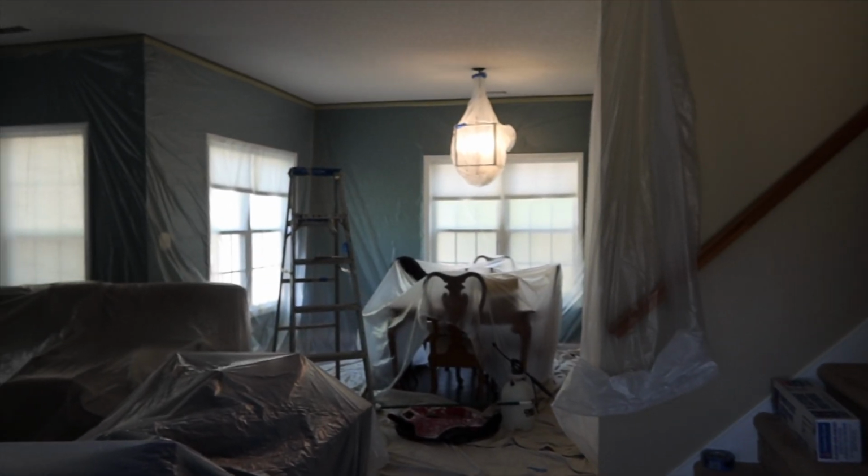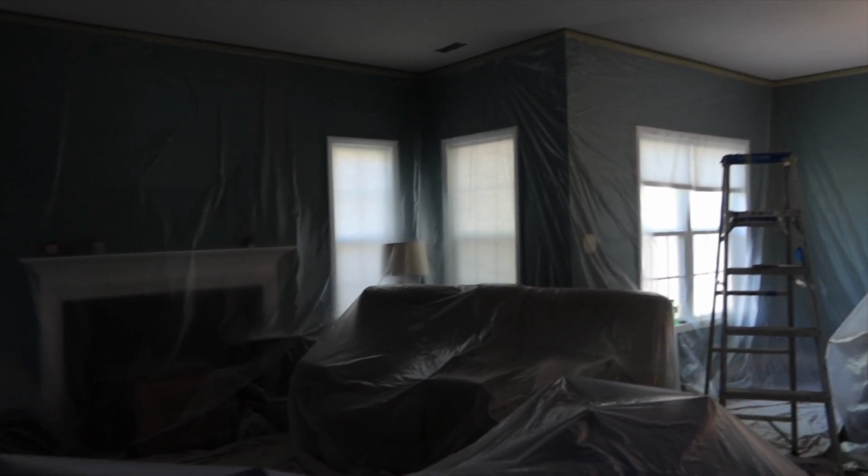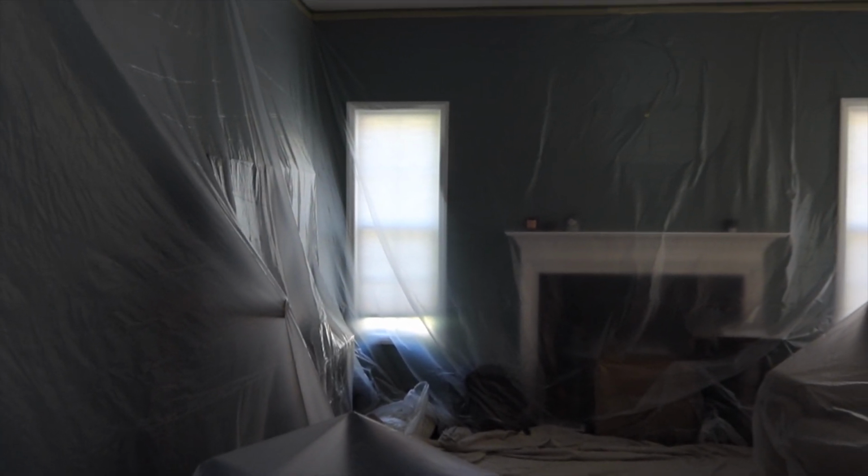Basically, our house currently looks like an episode of the show Dexter. Every single thing is covered in plastic, which I'm very appreciative of because they are currently taking down all of the popcorn in the living room, in the foyer area, the dining room, as well as the kitchen.